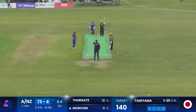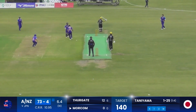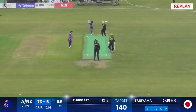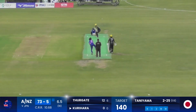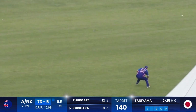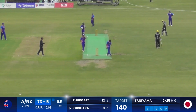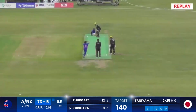Flighted up. And an under edge over here, given caught behind. Excellent keeping by Miauchi over here. Miauchi just had a wobble for a second, but he still managed to keep his balance. Indeed, Tanyama is helping this young lad here. Oh, there is a collision. No, that's not what they wanted. And it's Marcus who got out. Collision at the right time.